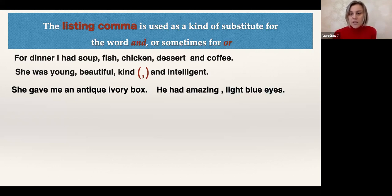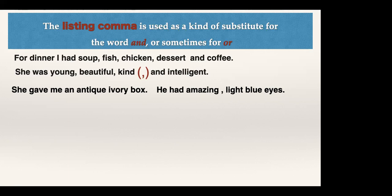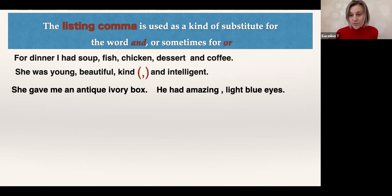Look at this. Tell me, why don't we have a comma before blue? Just say it. These adjectives describe the noun from different perspectives. Okay, and actually you can say that blue modifies eyes, right? Amazing modifies eyes, but light, what does it modify? Blue, right? So it doesn't modify the noun actually. That's why no comma.